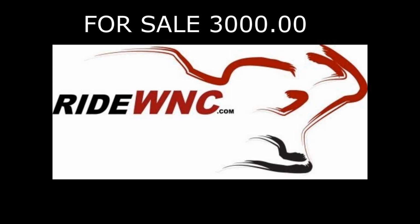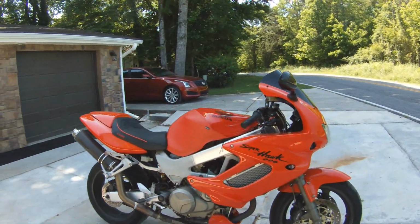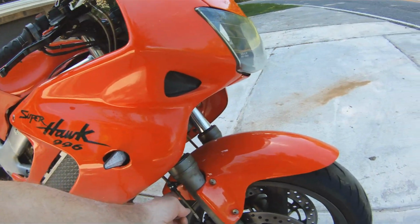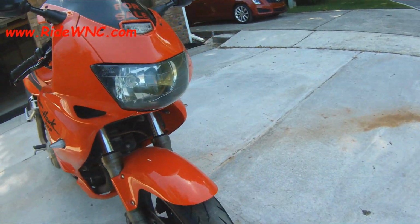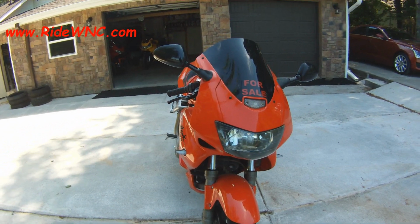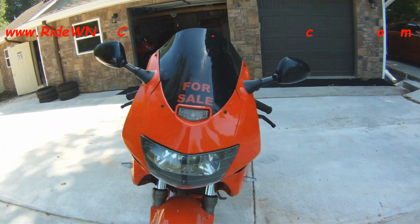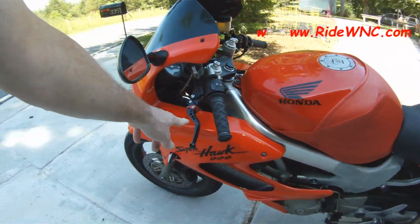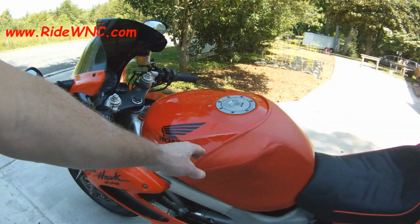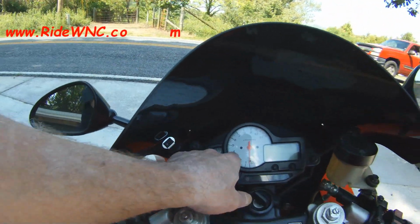Hey, so here is my 2002 Honda Superhawk VTR 1000 I have for sale. It is going to sell for $3,000. It has braided brake lines, 90-degree valve stems, LED turn signals. It has shorty levers. It has a second look tank bra.